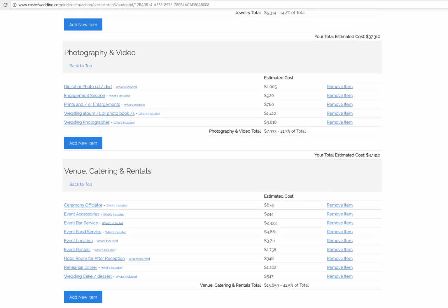So of course, when we come to photo and video, we'll talk just briefly about this. The general rule is that couples spend somewhere between 12 to 15% of their budget on photography. That's kind of a traditional guideline. Of course, here, if you look at this, when we go for absolutely everything, it's a little higher. It's going to be just over 20% of your budget dedicated to photography. And in this case, we didn't check videographer, but that would be an additional fee as well if you wanted to do that. Some people will save some money by not having an engagement session or something like that.